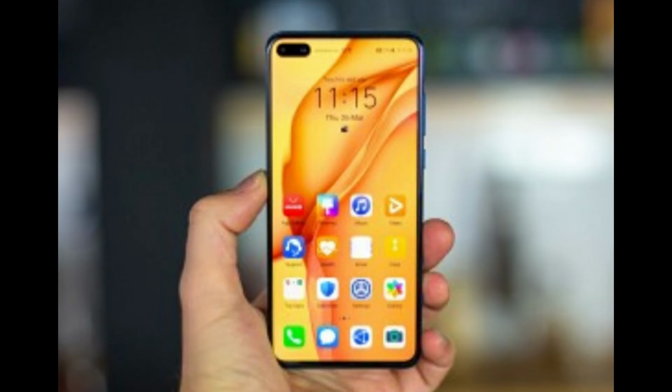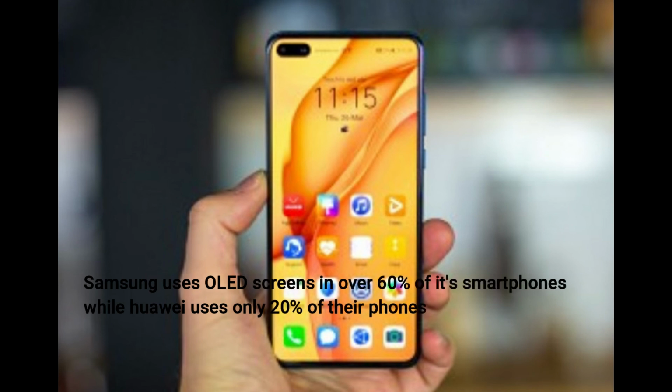Samsung uses OLED screens in over 60% of its phones, while Huawei uses OLED screens in just 20% of its phones.